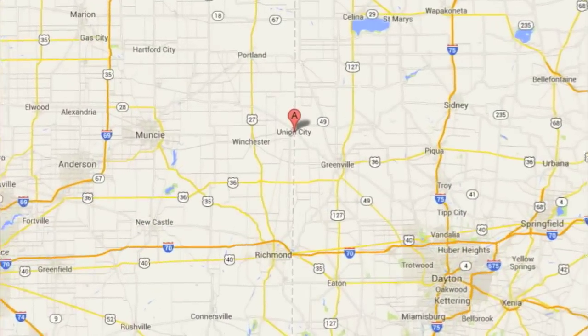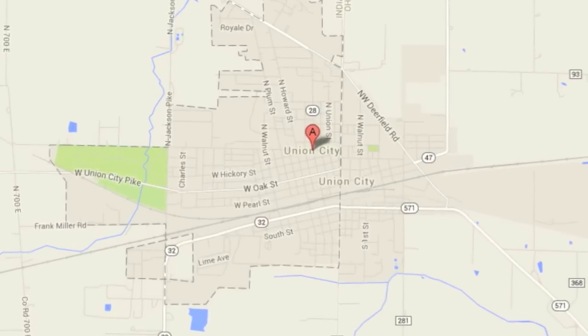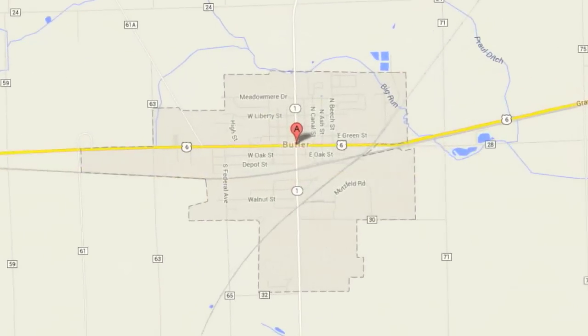Now, as you travel north from here, following Ludlow's line and the other surveyors who came after him, the line deviates from a due north line, and it deviates quite a bit. By the time you get to Union City, Indiana, which is roughly halfway up the state, it's about half a mile too far into Indiana. You go further north, up around Butler, it's about a mile too far off of being a true meridian line.